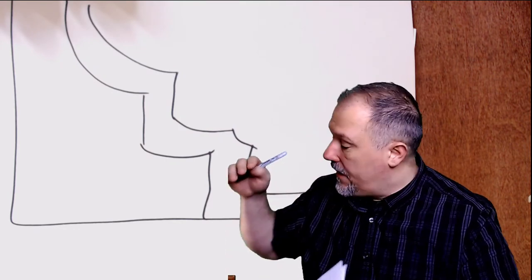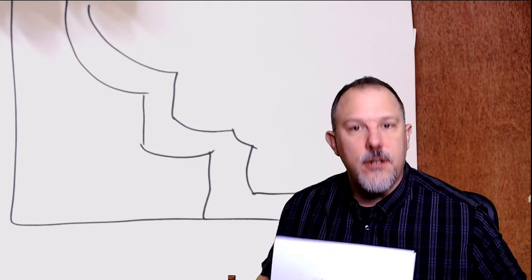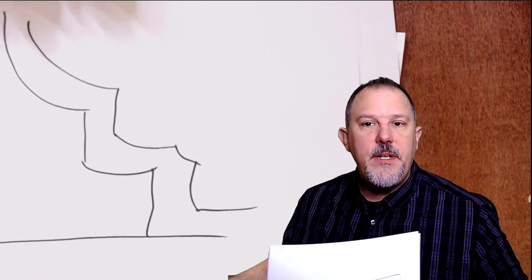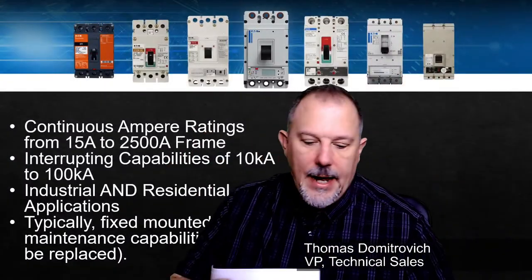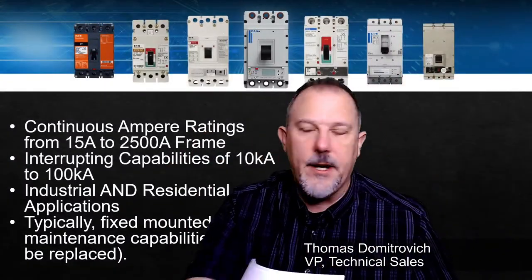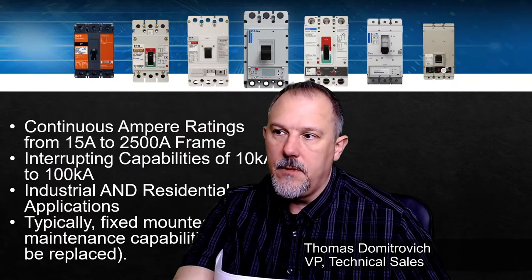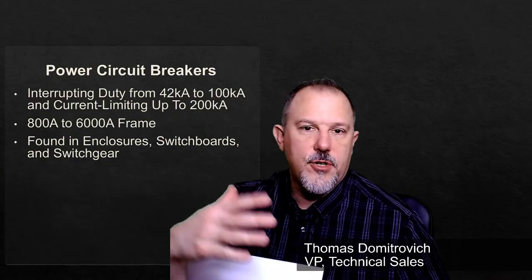So what the goal was when they introduced the insulated case circuit breaker, it was to be the bridge in between a molded case circuit breaker, one of these, and the big power circuit breaker, one of these big boys. So that's an insulated case. So your big power circuit breaker.